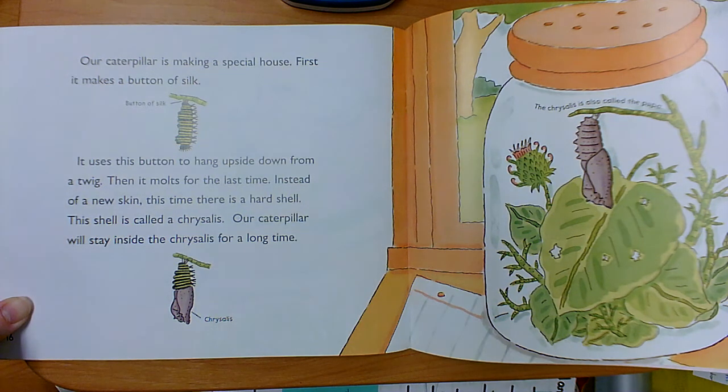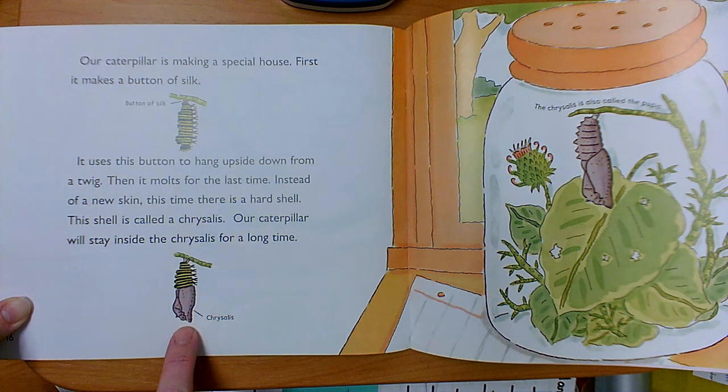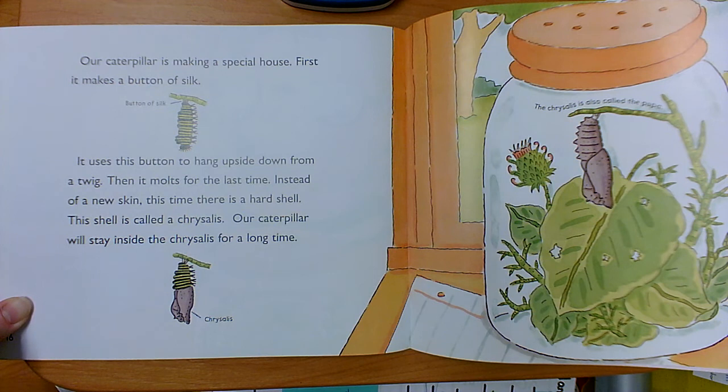This shell is called a chrysalis. Our caterpillar will stay inside the chrysalis for a long time. The chrysalis is also called the pupa.